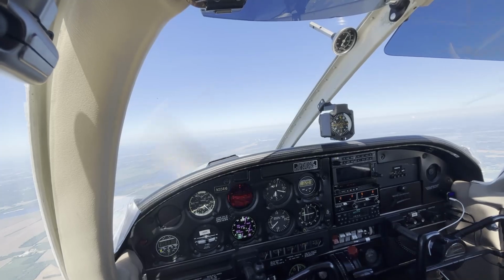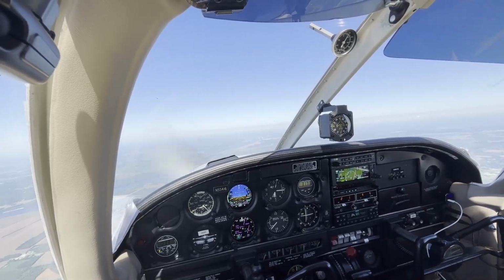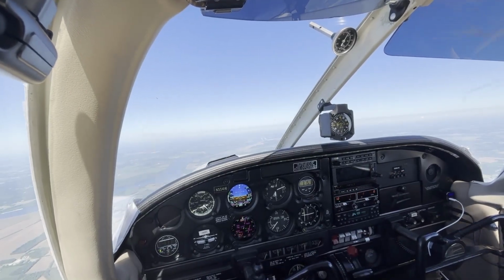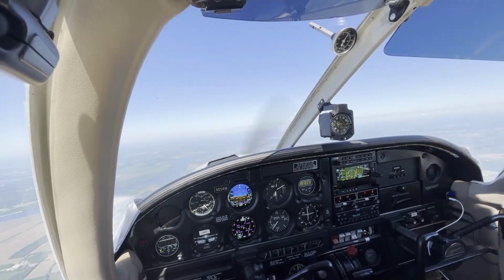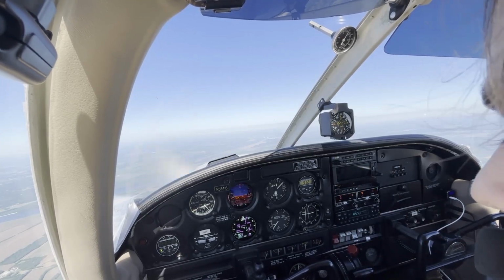795 Zulu is 1,300, climbing to 4,000. I think my headset's gonna die here because I'm getting that crackling sound. 795 Zulu, departure, radar contact, climb maintain 5,000. Mine's been clicking off too. Climb maintain 5,000, 795 Zulu.